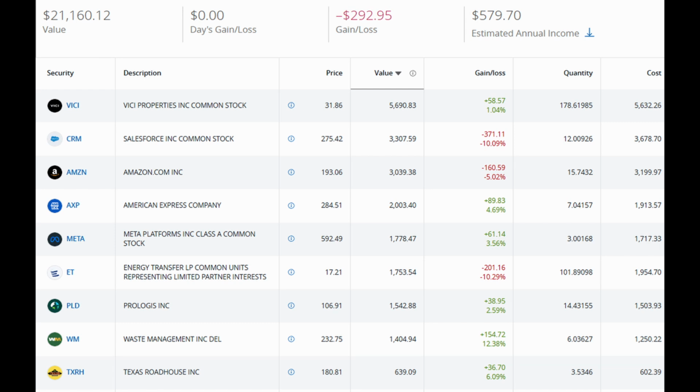I recently added this about 2 weeks ago when it was below $100 because I thought that it was a very easy buy for that valuation. And I will continue to buy this if it dips below a point where I want to buy more of it. Next up, we have Energy Transfer, ticker symbol ET.